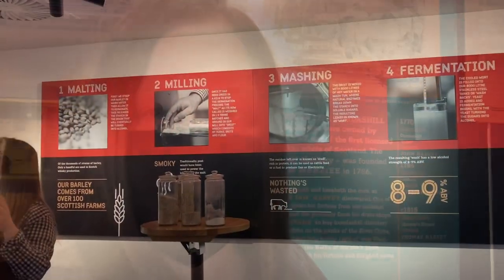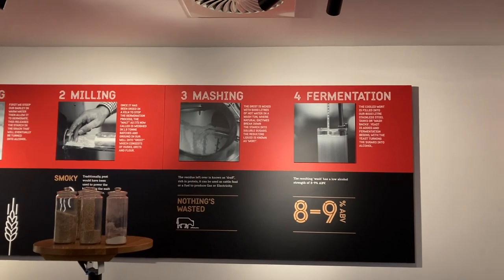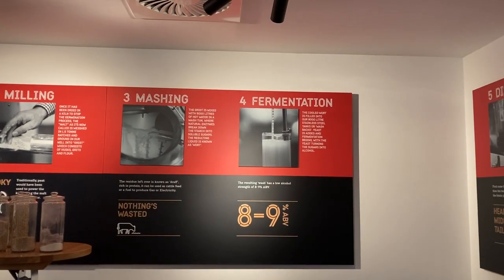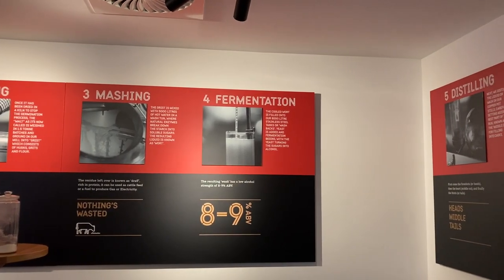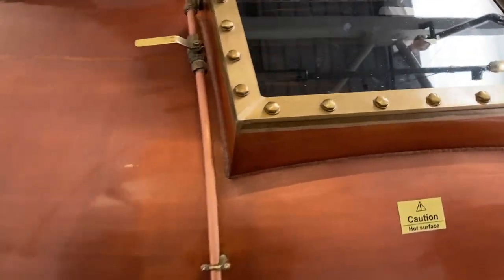The barley will climb to this smoke, and this is the point in the process where you would get smoky flavours. Does anybody like their smoky whiskies here? Mm-hmm. Hands up. So feel free to have a wee look at our mash pan.